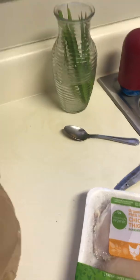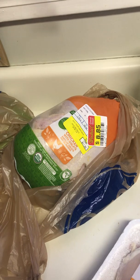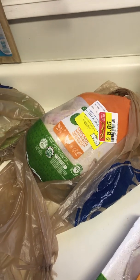I always try to have a whole chicken. Got this little puppy on sale. Another organic whole chicken. I'll cook that whole thing either in the crock pot or in the oven. If I cook it in the crock pot, then I'll broil it real quick to make the skin crispy. And after we eat it, I keep the bones and I boil them for 2 to 3 days in my crock pot and make a really great bone broth, which is super healthy for you.